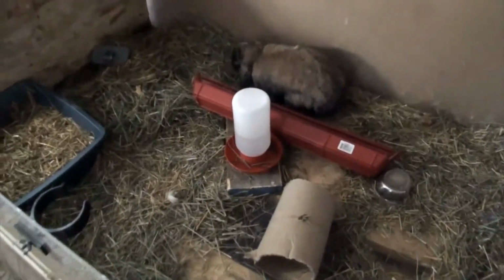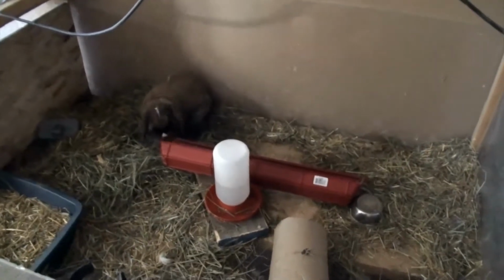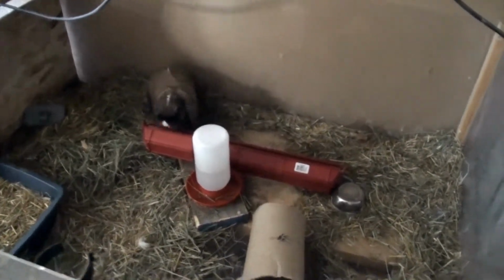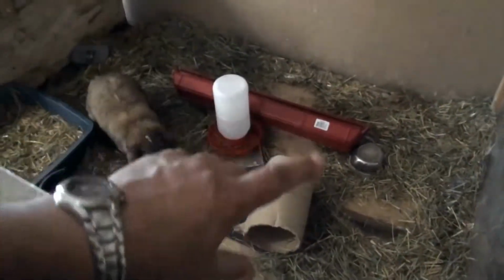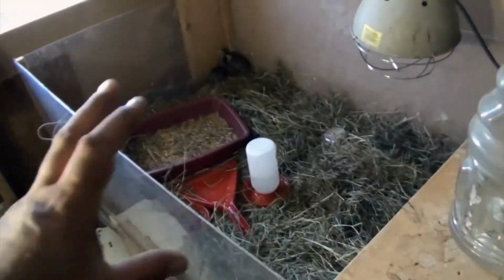And so what happens here is they come out of the incubator. We let them stay in the incubator; you can keep them in there up to 24 hours. They don't need any food or anything. You want to make sure they're dry. And then the young ones will go into this area. Once they get a little bit older, we will then move them over into this area here.